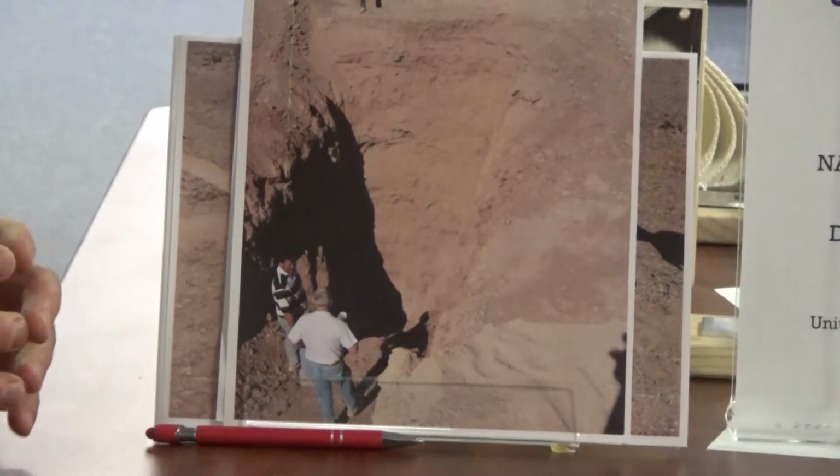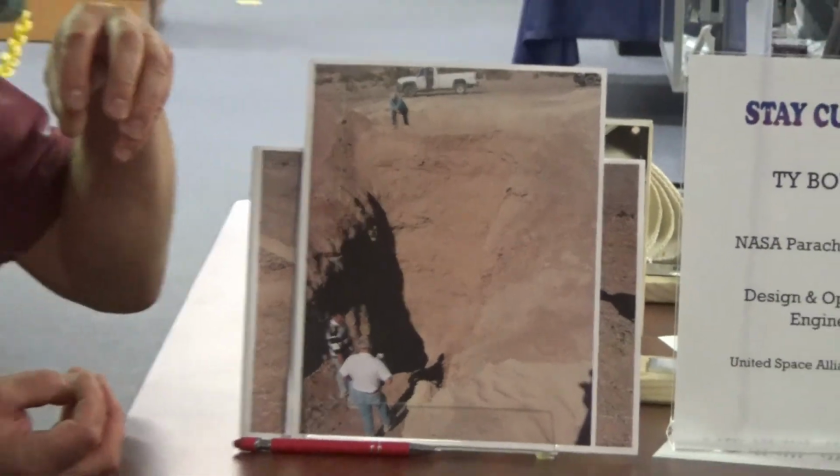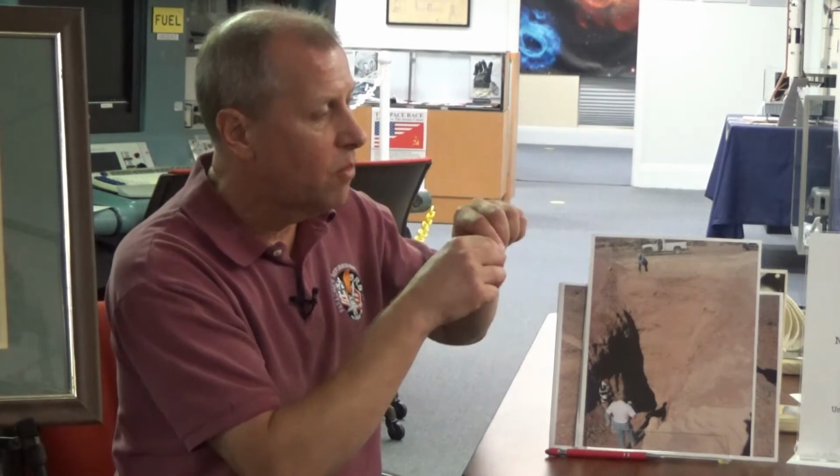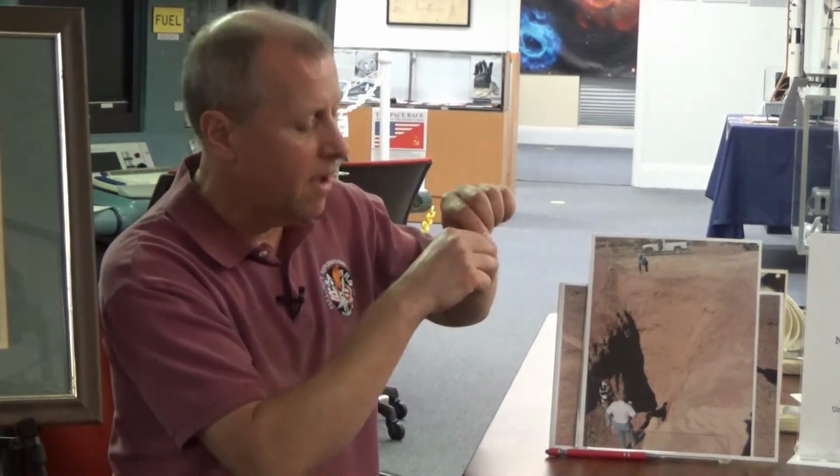Well, we had a system on there that when the 10-foot test parachute would disconnect, it was supposed to pull out, I think it was about a 50-foot recovery parachute. And that was done by, we called it a lazy leg. It was a webbing connection from the parachute down to the next deployment bag.